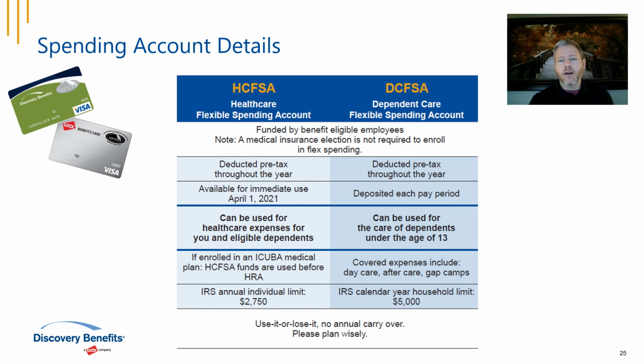This is like a bank account that you can use to pay for your out-of-pocket medical expenses, both for you as well as for your eligible dependents. You can set aside up to $2,750 to pay for these out-of-pocket expenses, and whatever amount you elect will be deducted from your paycheck evenly over the course of the year.